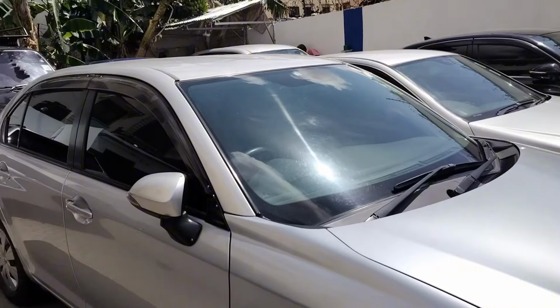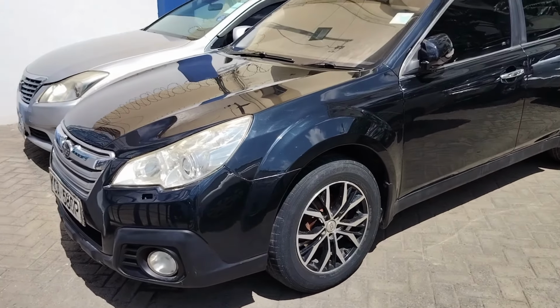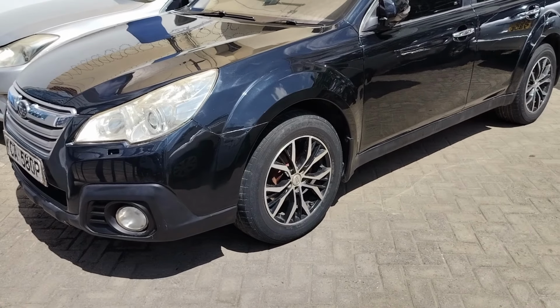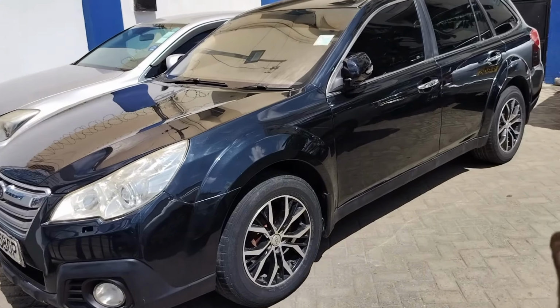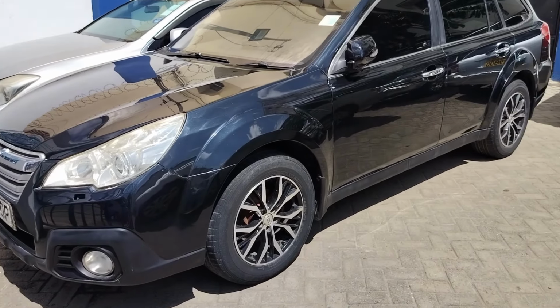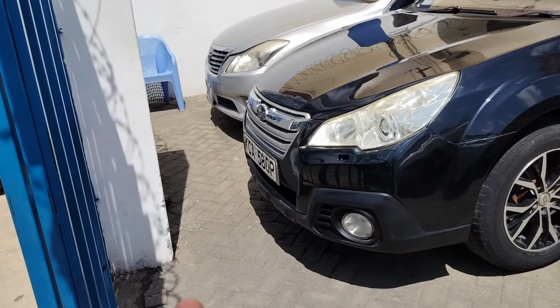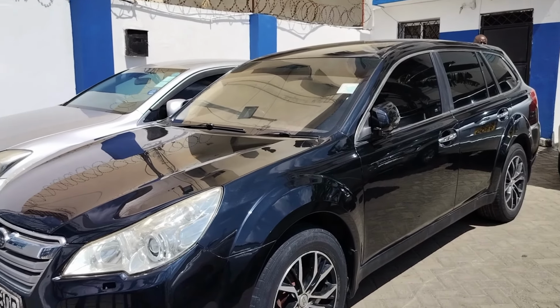Now, nilikuwa niwaonyeshe Subaru Outback. Kuna Subaru Outback hapa KCA. A very nice unit. Subaru Outback is very very powerful, it's spacious. Alafu iko na ile qualities yenye unaweza pata in an SUV. Unaangalia venye iko very long, so it has enough space on the front row, the second row, and also in the boot section. Okay, So hii gari tunakupatia na bei fiti sana. Hii ni gari unaweza chukua na 1250 and it is negotiable.